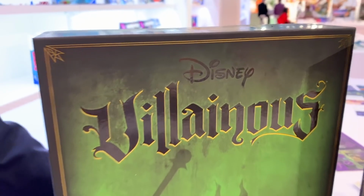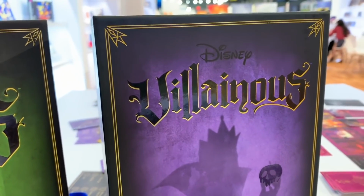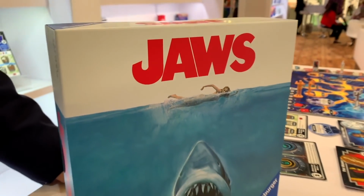And this was Disney's Villainous, and we are excited to announce that on March 3rd, we are launching Disney Villainous: Wicked to the Core with 3 new characters, the Evil Queen, Dr. Facilier, and Hades.